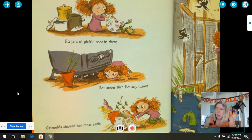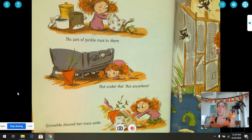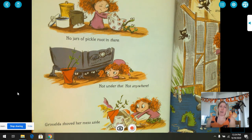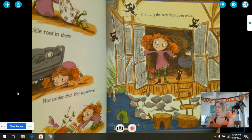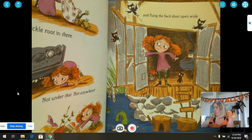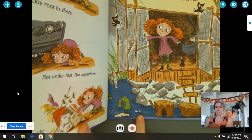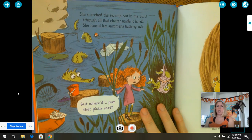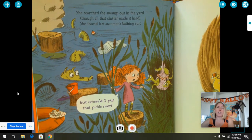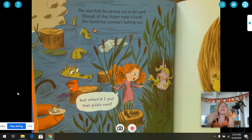No jars of pickle root in there. Not under that. Not anywhere. Grimelda shoved her mess aside and flung the back door open wide. I like this little guy down here. She searched the swamp out in the yard, though all that clutter made it hard. She found last summer's bathing suit, but where'd I put that pickle root?